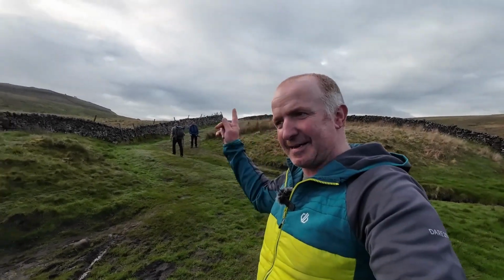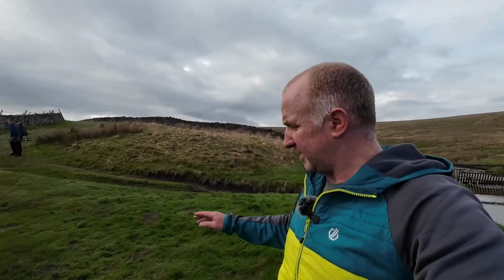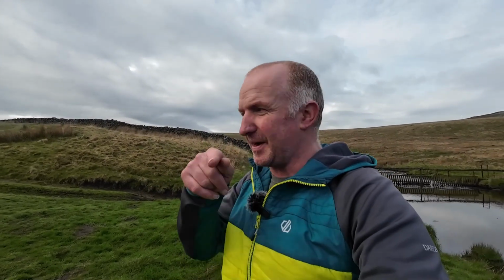So we are going up to Twisleton Scar. Paul's putting a stair lift in already. And we're hoping the ice cream van's going to be here on his way back. Let's see, just come along and see what we'll get up to, because it could be fun, could this.